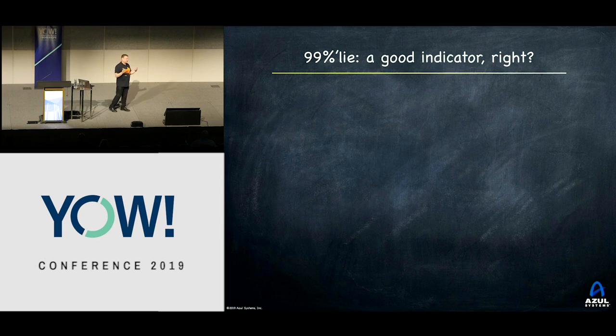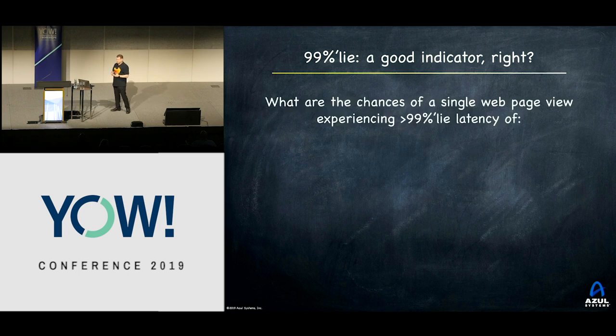So 99th percentile is a common area people look at. And we tend to think that that's pretty good coverage. I mean, 99% of the spectrum, and we don't really need perfection. We're building systems that can handle resilient failures and such. But let's look at what it means to have the 99th percentile.